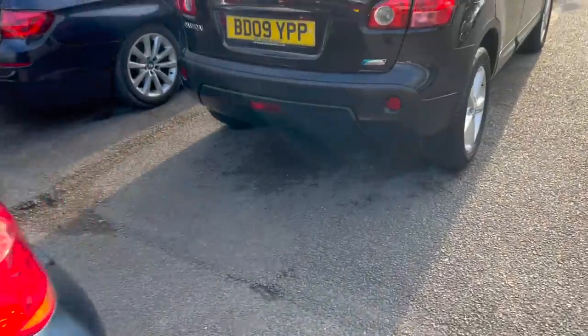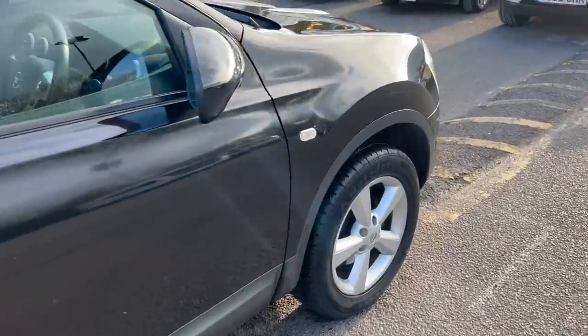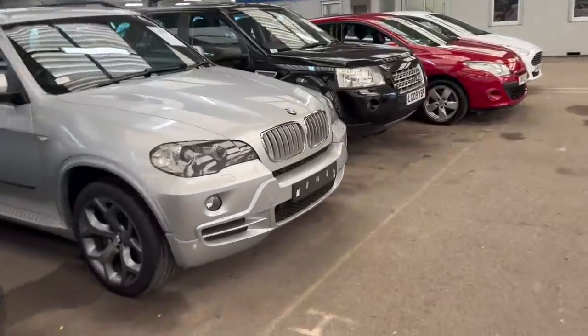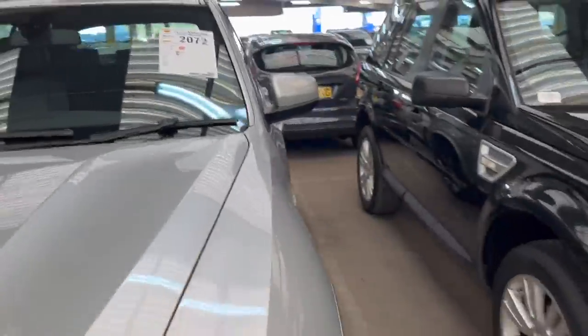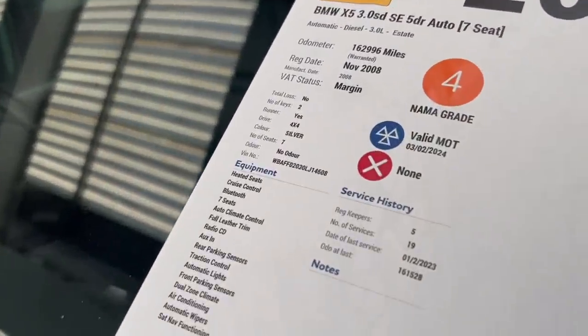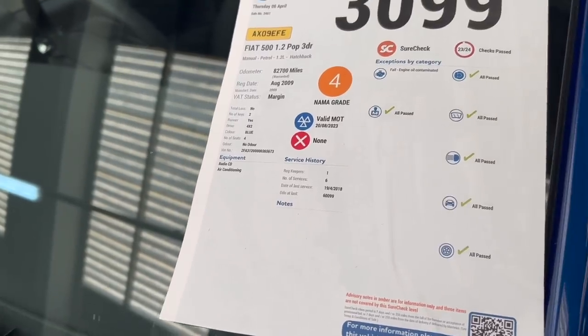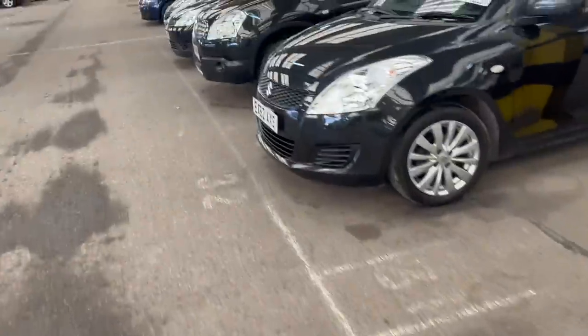Oh, there's people walking everywhere. So we'll come back in a minute. We're not doing very well here, people. Fiat 500, I'd get excited about that. No, can't. I know it will need everything.